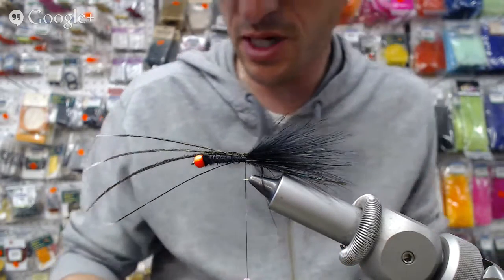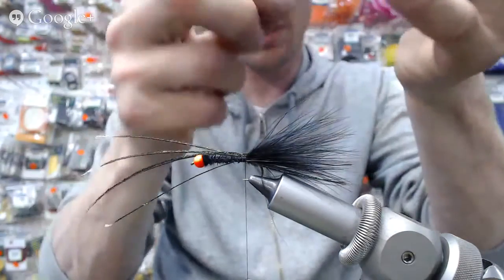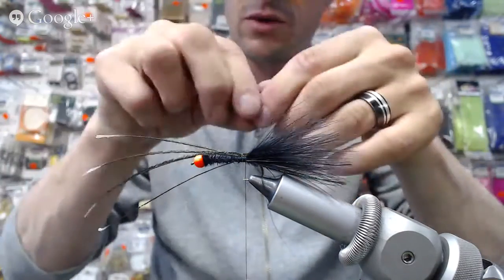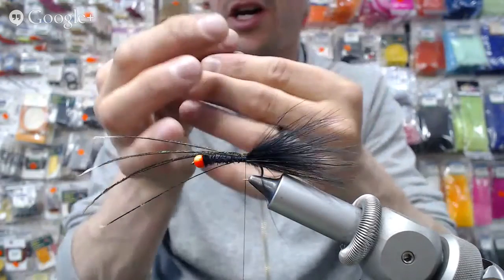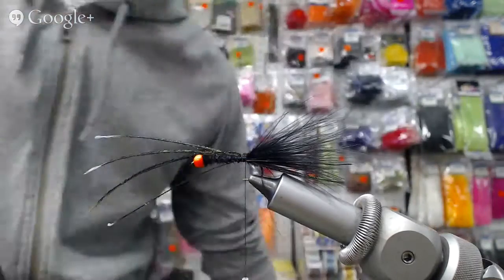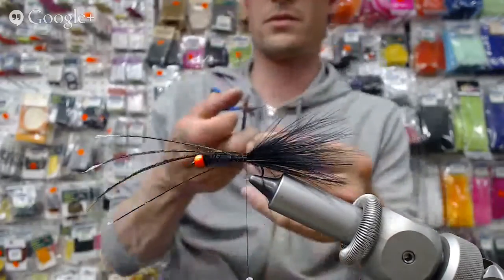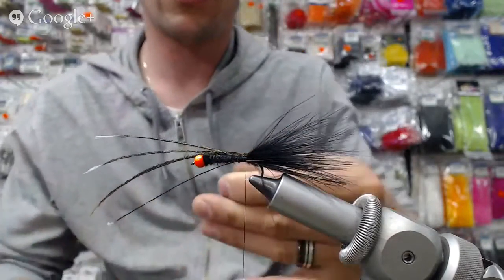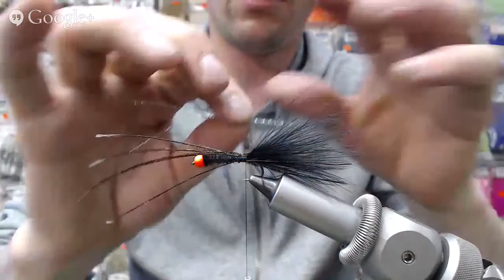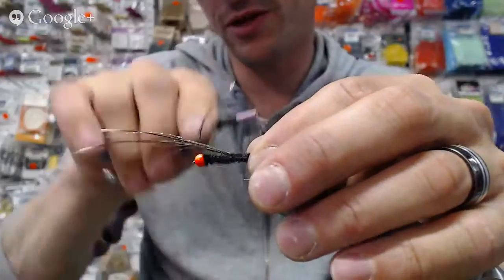So yeah, what I was saying about flash is sometimes if you do too much, it scares off the fish. It all kind of depends on the day. If it's really, really bright out, you don't need as much flash in there. There goes the scissors. Whoa. Starting to come together there, Scotty. Looking good. So try a little pearl flash on one side.